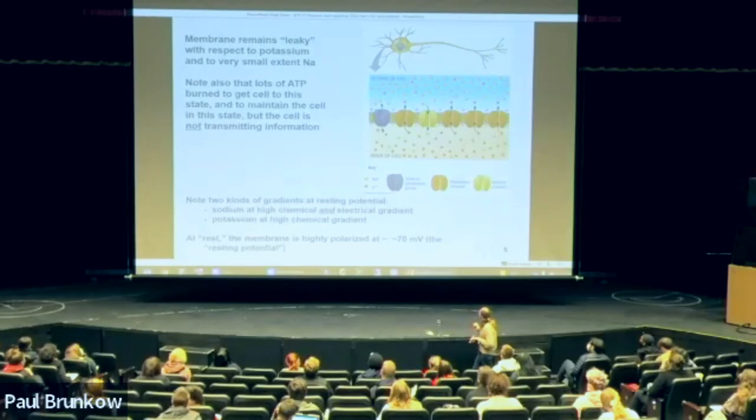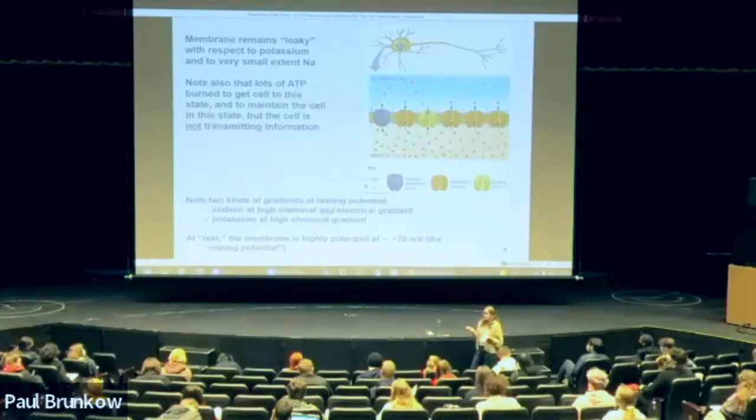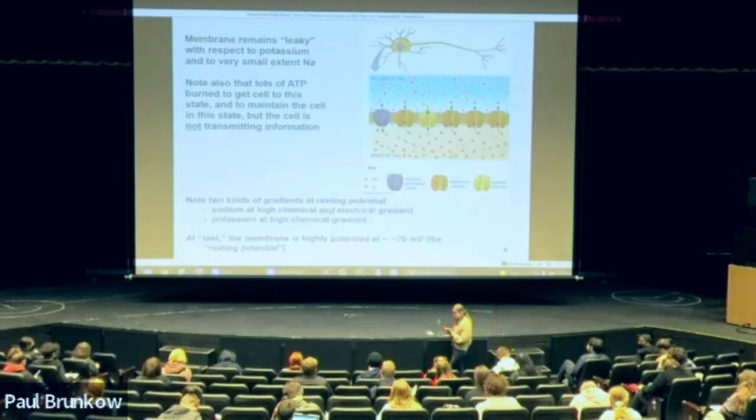And also note that there's ATP being used to keep the cell at rest. We're burning all of this ATP to have these sodium potassium pumps constantly going to keep the cell at the negative state. And down here, at rest, the membrane is polarized to about minus 70 millivolts, which we refer to as the resting potential. So this value is what we call the resting potential, and that's what is being maintained by all this ATP that's being burned up here. But it's at rest, it's not transmitting information, we're doing the work to stay at rest, not to actually send a signal or anything like that.